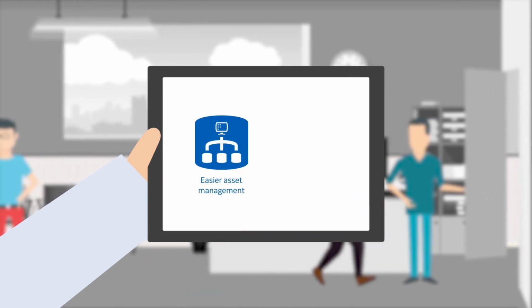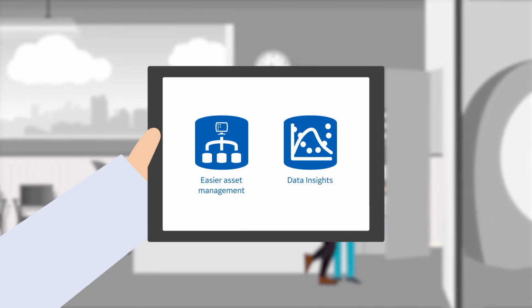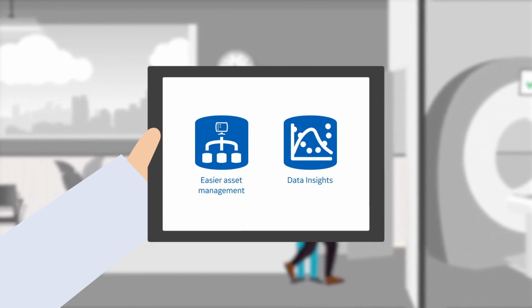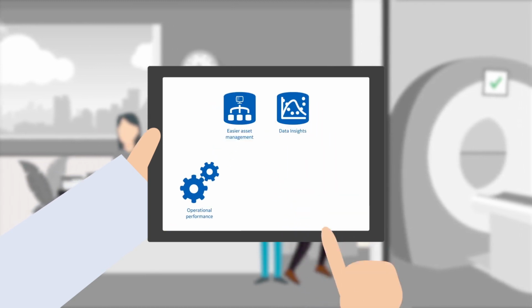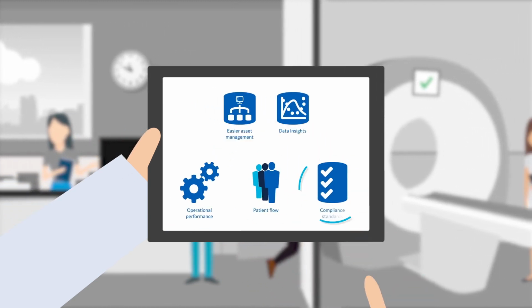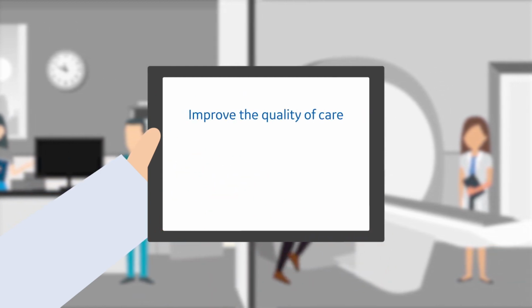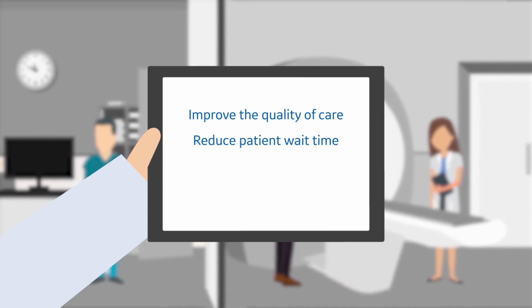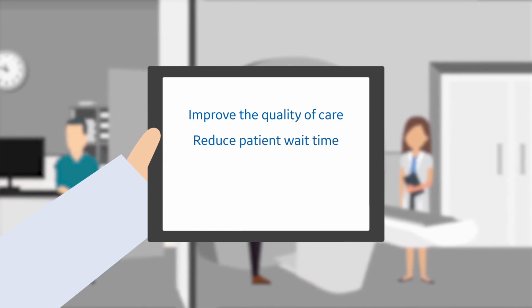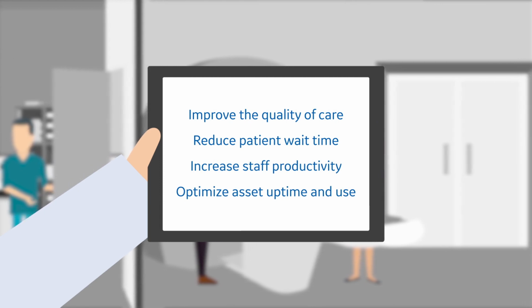It helps make asset management easier by providing data insights that help you make informed decisions to better manage your imaging and biomedical equipment. It helps improve operational performance, optimize patient flow, and maintain compliance standards. Ultimately, this can improve the quality of patient care and reduce patient wait time. It can also increase staff productivity and optimize asset uptime and utilization.